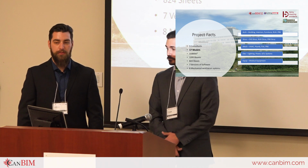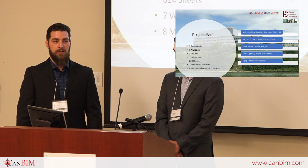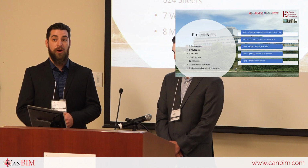Mechanically, we broke into 3 separate models. We had an HVAC model, so that was all our heating, ventilation, air conditioning, hydronic piping. We had a plumbing model, which was all of our domestic plumbing and medical gas services. And we had a fire protection model. We broke these models out specifically that way for the model management side.